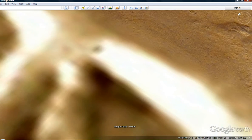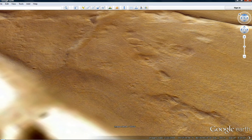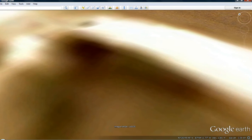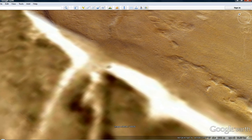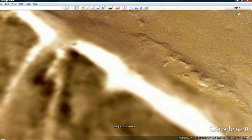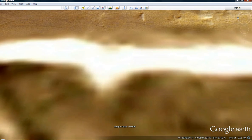Look at this. You can see how this is like a flat. We'll bring this down a little. This is like a flat runway or something. I don't know how else to put it. Casts a shadow underneath. So that's not natural. Looks like a roadway or, I don't know. You get a lot of these anomalies in these photos. They'll be pure white and it's hard to tell exactly what you got there.